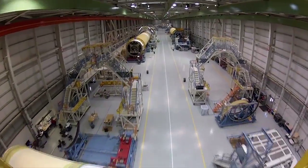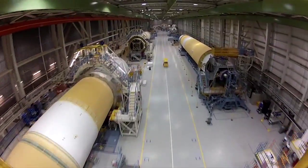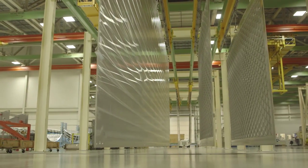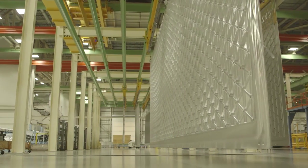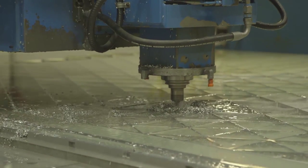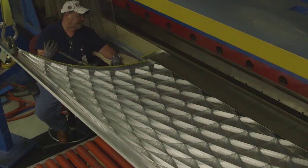So the work that we do at ULA is we build rockets. Our factory is about 1.6 million square feet. If you can imagine that, we get aluminum in the north end of a building. It's a sheet of aluminum about the size of a large living room and about 2 inches thick. We take that and then we use computerized mills to mill out the tank skin so it's much, much lighter, but still retains most of its strength.